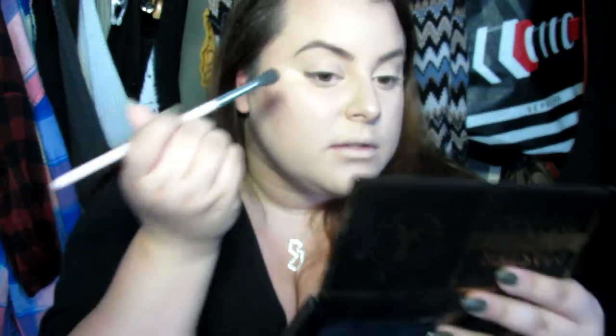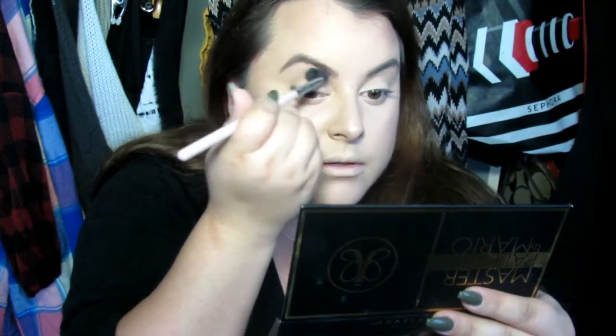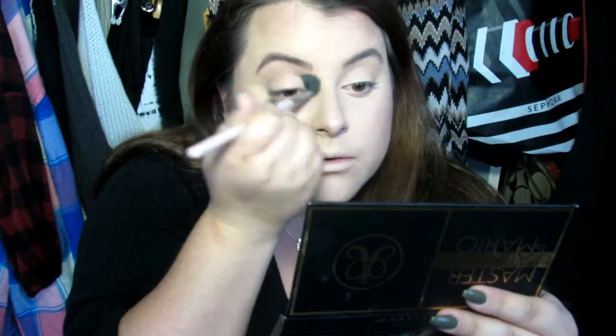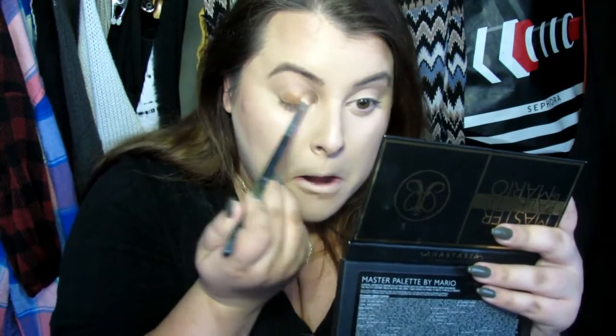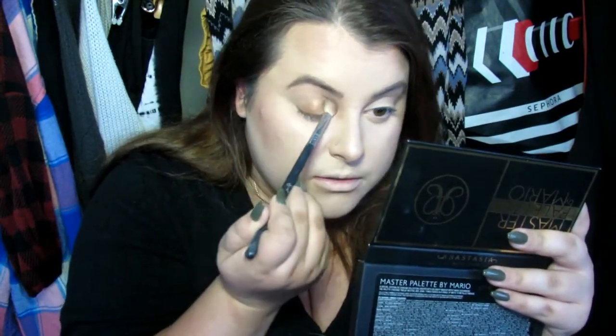I'm gonna take this color, Lula, it's called. I'm gonna put it in my crease. It's a really gorgeous palette though. I really like this palette. I'm gonna do something very simple because I don't want to scrub my face later. I'm gonna take the shade Kim. Go figure, Kim. I'm gonna put that on my lids. It's this pretty bronzy shade.